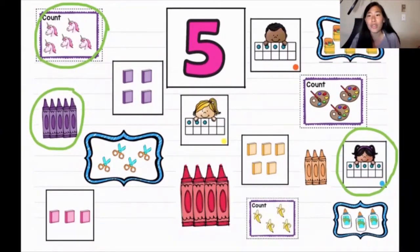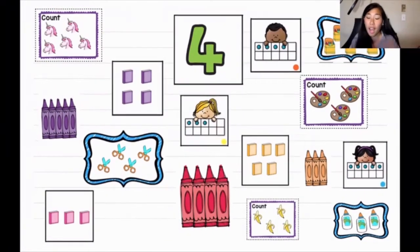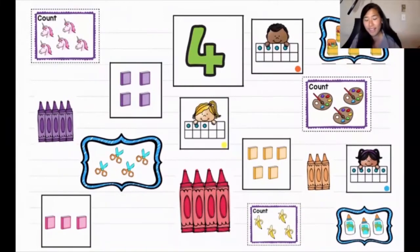All right. So the last one I want us to do, we moved on to our number. What number is that? Four. Yeah, so we're on the number four right now. And we're going to do the same thing again. So go through and look at all the objects and see which ones are groups of four. I'll give you some time to do that. Again, make a note to yourself or just remember in your head which ones are a group of four, and we can check your answers at the end.